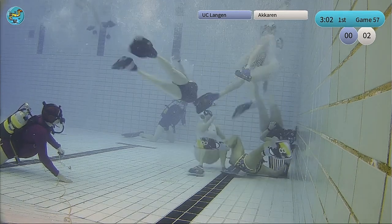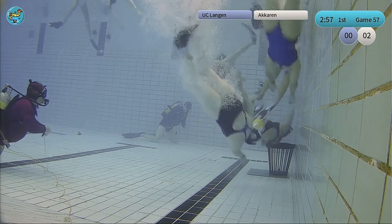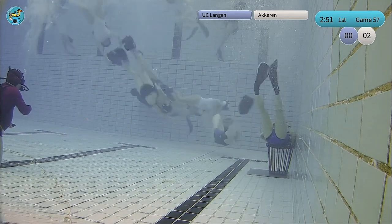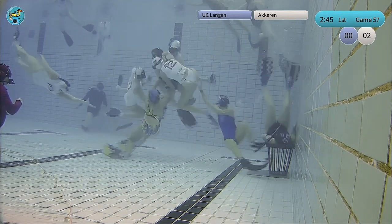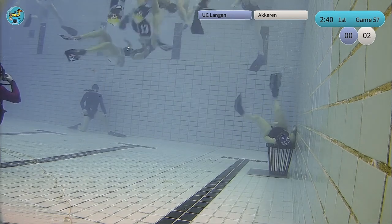It's a very fast back and forth game. Yes, it's a nice game to watch. This is underwater rugby on the high level, and both teams really are up for it. They're getting into each other's rhythm, and it's beautiful to see. We don't have many clusters, but we see a lot of free-flowing ball movements and swim movements. So this is beautiful rugby to watch.